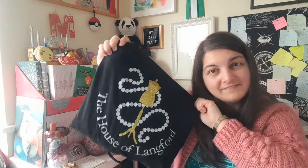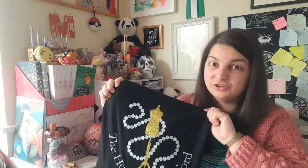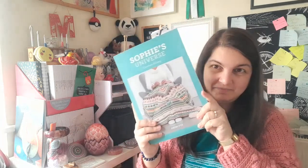So yeah, I really like it. It's got a lot of use. It does need a wash. So my next WIP at the moment is crochet, and it is my Sophie.